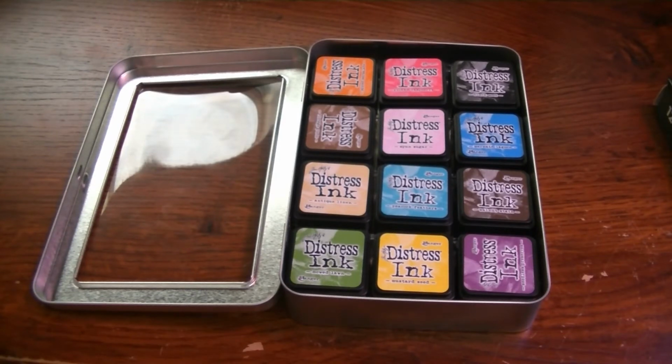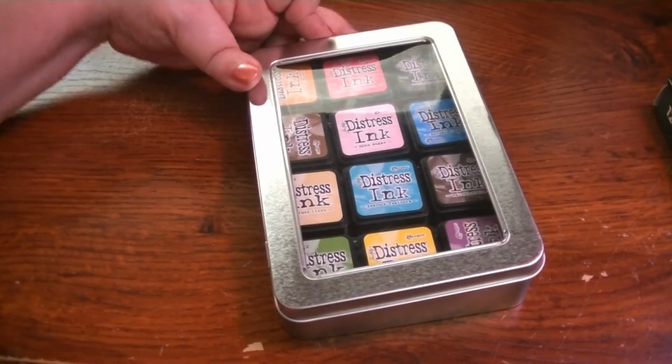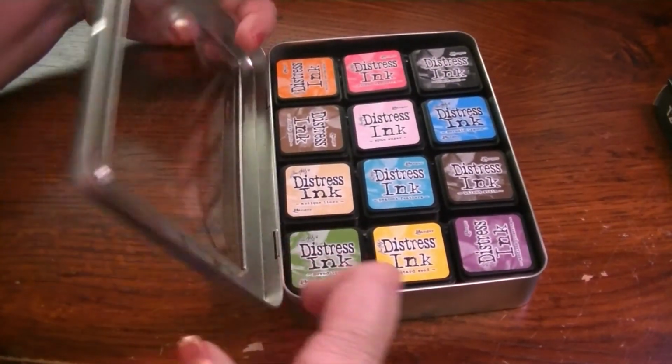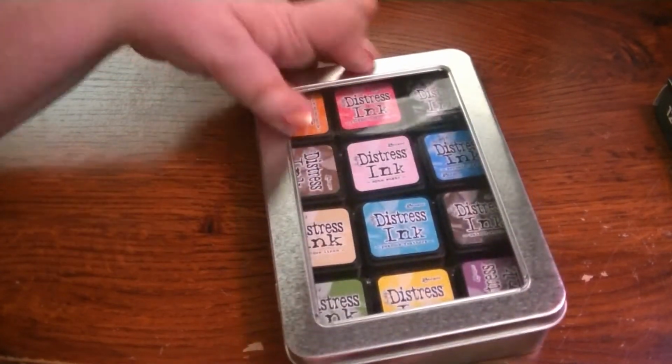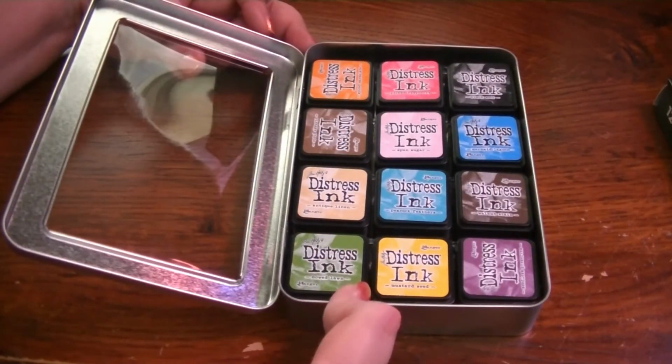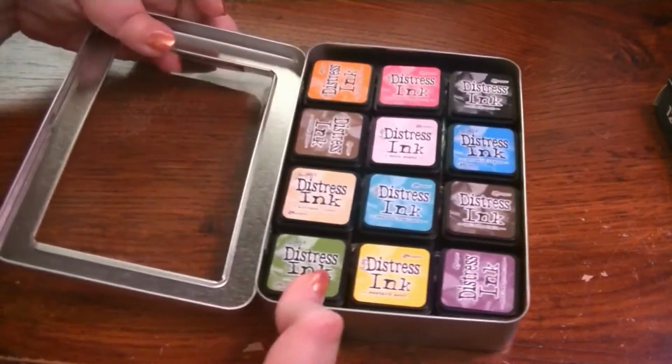These are the mini distress inks. I got them at Michael's on sale, and they come in 4-packs, and I've got quite a few. And then these are the little cases, also by Ranger, I believe. These are by Ranger, and the distress inks. Oh wait, is that by Tim Holtz or is it Ranger? Ranger, I guess.